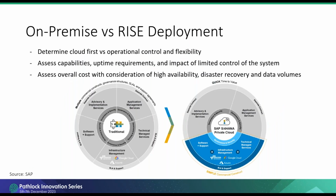And I'll touch quickly on deployment models. On the left, you have traditional on-premise or any premise utilizing hyperscaler infrastructure. And on the right, you have a depiction of the RISE program from SAP. The main aspect with RISE is that you're paying one subscription price for hyperscaler infrastructure, software licensing, and technical services which are provided by SAP. And then note that application layer services remain with you as the customer under the RISE program. Key things to consider here are to be sure you fully understand the SLAs provided by SAP under RISE and any upcharges that come along with increasing those SLAs.